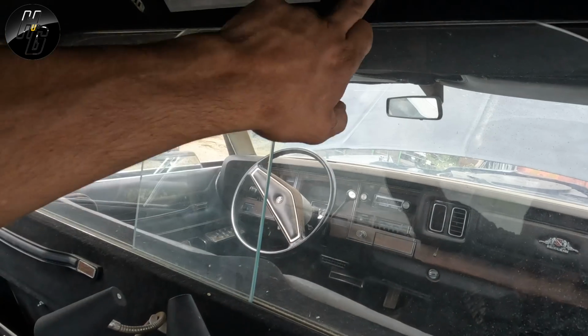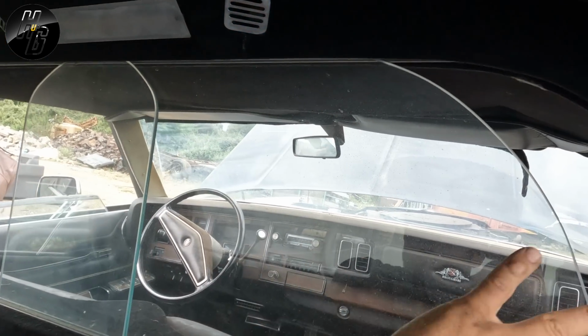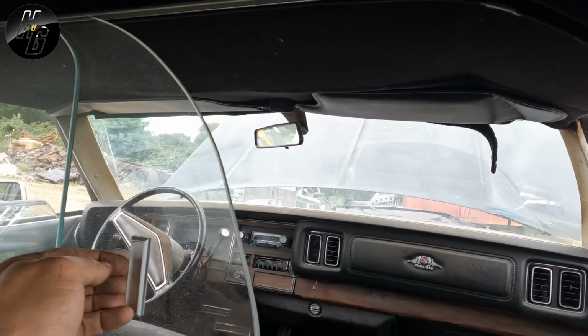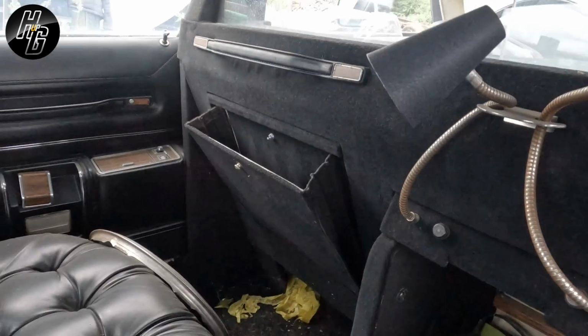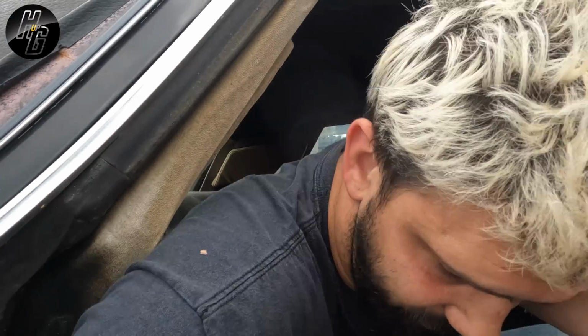I don't know what these are, but these might be ventilation to keep clean oxygen in. You've got your glass panel, so you can talk to the driver if you want to, or if you don't want to. I suppose one of the things is all the good stuff's normally hidden in the boot. So after trying to open these doors that weigh a ton, I'm going to grab the keys out the ignition.